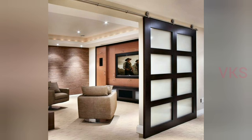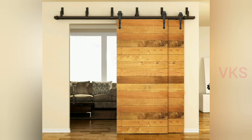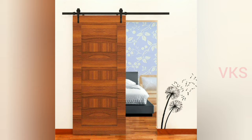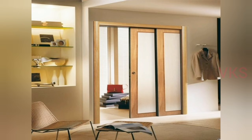Today we are going to watch another interesting video for sliding door design ideas for your home. The sliding door adds a unique touch in your home. If you want something unique, modern and stylish to transform your home, then definitely install the sliding door. It's more comfortable and it helps to create a modern entrance.